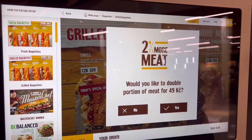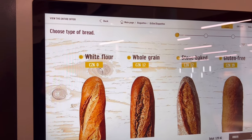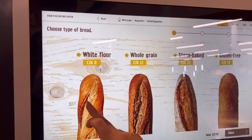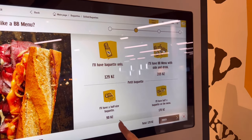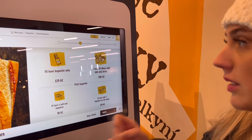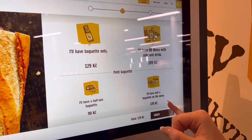Would you like to add? No, we're all right. Oh, you can change what? White flour or stone baked? Go with white flour. Yeah, that one's better. It's like the original. Oh, you can get a half size. Well, that's good for me. Do you want to have half size and then a menu side? You can get some wedges as well. Ooh, decisions. I think that, click on that one. See what it is. You can get wedges and a drink as well.